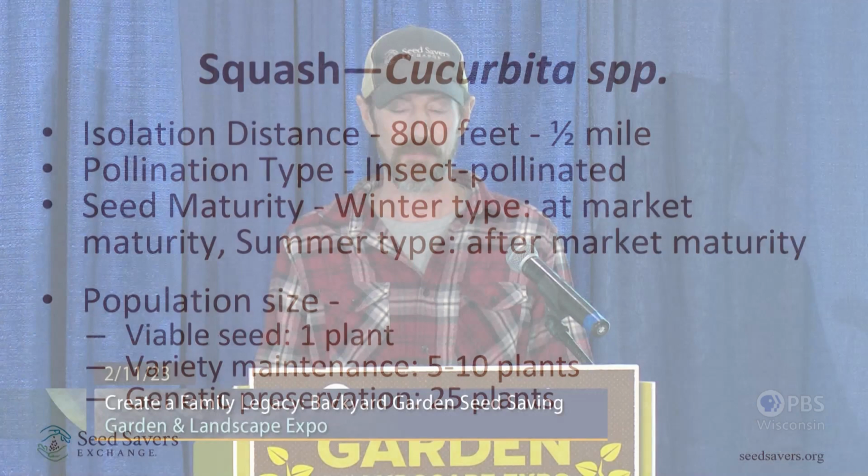Now for your summer types, it's a little bit different because we eat our summer types at an immature stage when they're nice and tender. So you know those zucchini that are hidden from you and get away from you and turn into baseball bats? That's the direction we need to go to start saving seed on a summer squash. But I'll talk about that a little bit more in another slide.